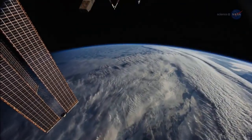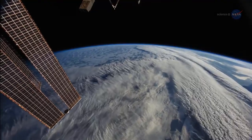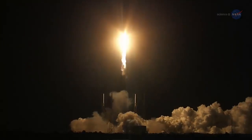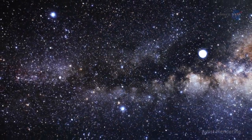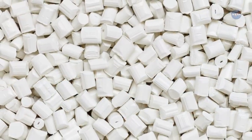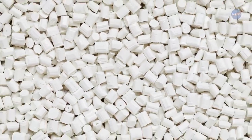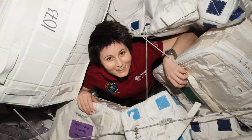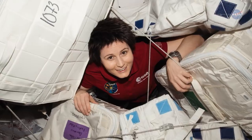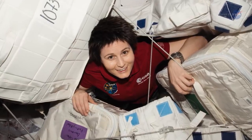Werkheiser says, we can replace a lot of the things we need when we're orbiting above Earth. We just have them delivered on a resupply mission. But when you're in deep space, you don't have that option. You have to have the ability to make all the parts you might need and without having a large stockpile of extra materials. The Refabricator can even recycle plastic items not normally associated with Earthbound 3D printers.